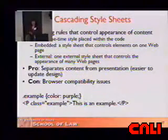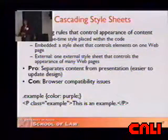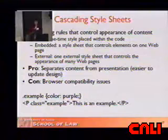The pro is it separates the content from the presentation, so that I don't have to go in and touch any of the text. The con is there are a lot of browser compatibility issues. So I would say, limit your use to the really simple stuff.